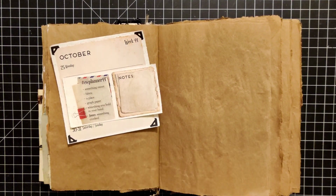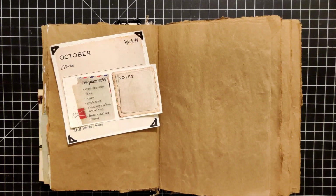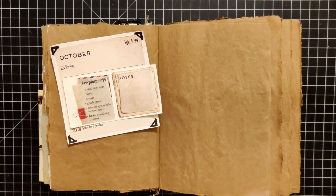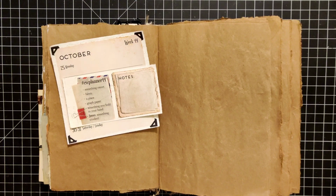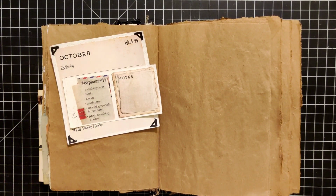Also, as I was looking for things to use for this week, this is going to be another one of those weeks where I didn't really go to my stash. I just went to Google and found some images. I don't know if I'm cheating a little bit, but for this one I kind of had to because I don't really have a lot of candy stuff necessarily.